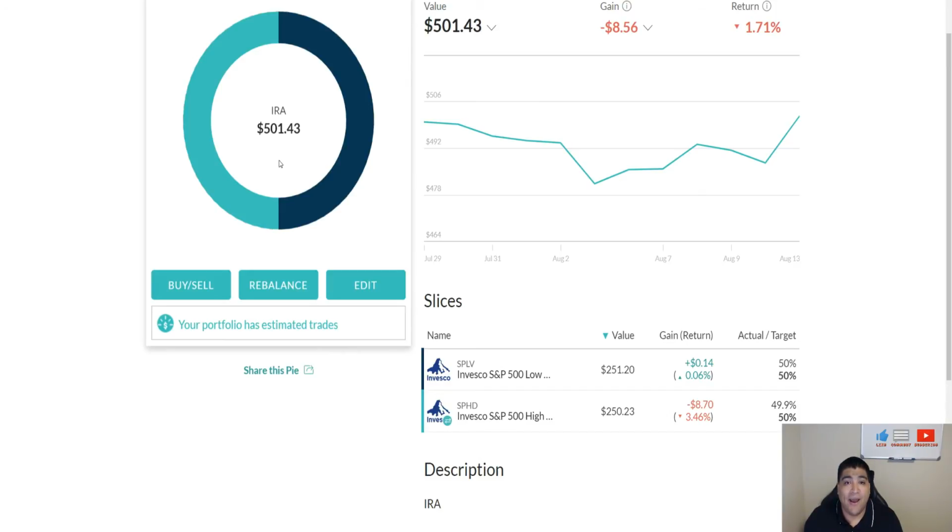Again, if you had multiple pies within your portfolio, say you had your portfolio built up by sectors, you could go into that pie, target the specific stock, target the specific ETF, and do a buy order for that specific fund or single stock. So it works the exact same way. This is how you would buy your discount within your portfolio as long as you believed in that company.